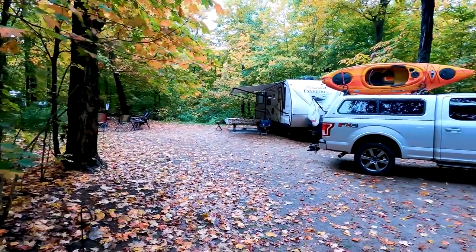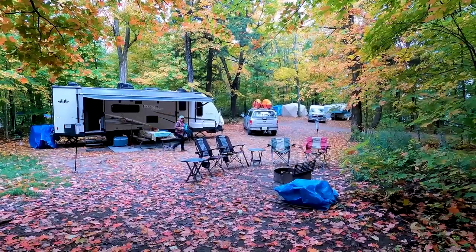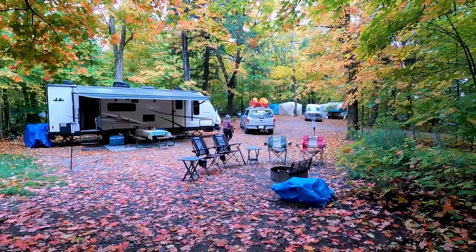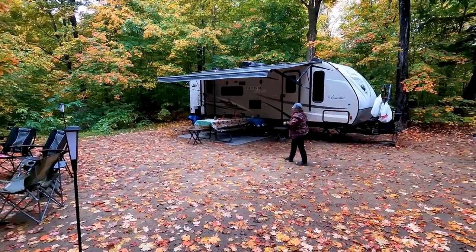So this is our campsite, site 226 in the Hydro Campground at Canisbay Lake in Algonquin Park. It's a nice sized site, nice and flat, easy to level off when we pulled the trailer in. The fall leaves are about 50% right now. Makes it look really nice. Love the leaves on the ground. It's a beautiful site, beautiful time of year to be here.